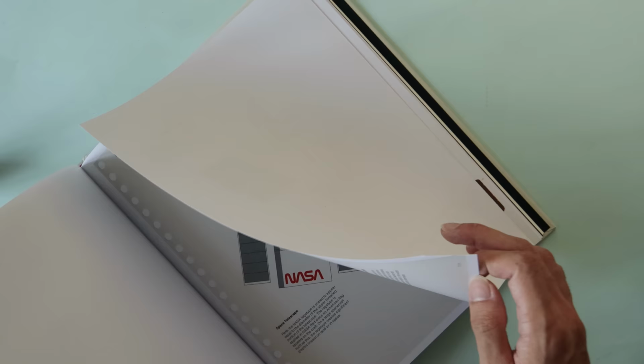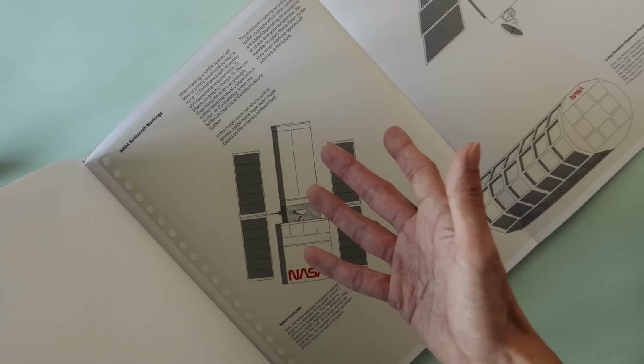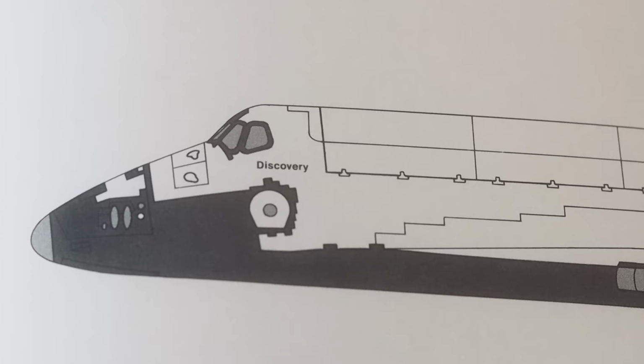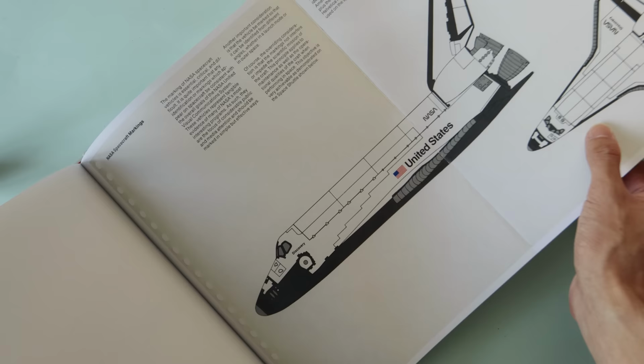So here is an example of how NASA tells their graphic designers how to use their logos on the spaceship and spacecraft, for example. This is a lot more interesting to me than just a regular brand guide. Look at this, my goodness. It talks about the usage of markings on the space shuttle, right? That's really, really cool. So again, this is much more interesting to me than a regular corporate brand guide.